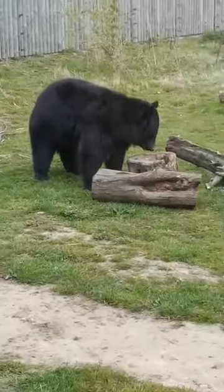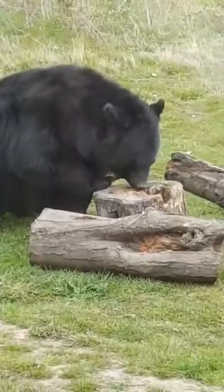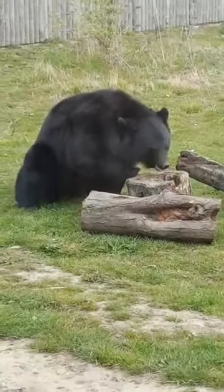So this is our male, Arun, and Mika is our female. She's in the bedroom at the moment with her baby.